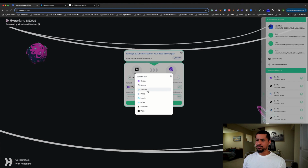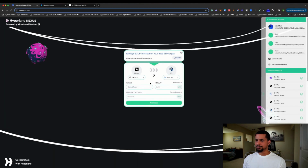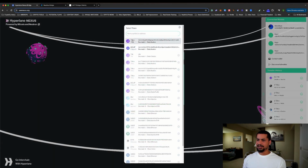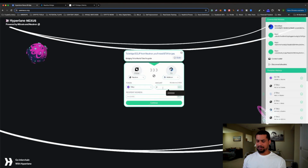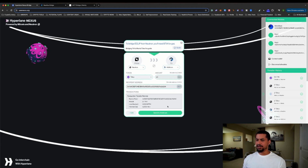Then we're going to go from Neutron to Arbitrum. Okay. Then we're going to select this token, TIA. That N stands for Neutron. And then we're going to select the balance that we want to send over. So I'm going to send over 2.1 just because that's what I have in my wallet. I'm going to see that I have this in my wallet. And then I'm going to click confirm. And then I'm going to send this over to Arbitrum.